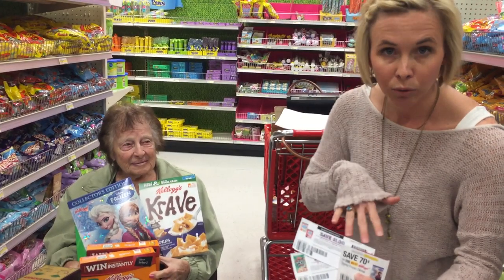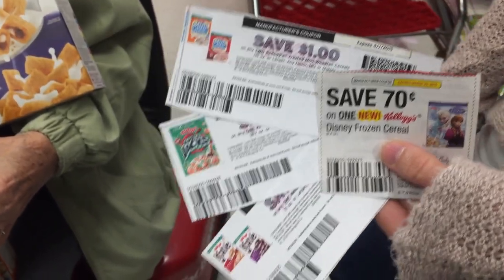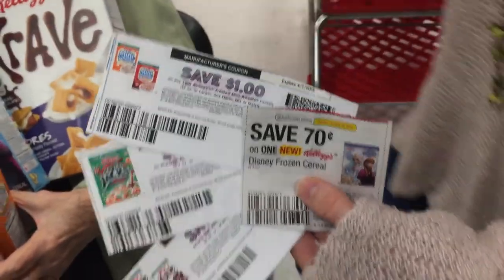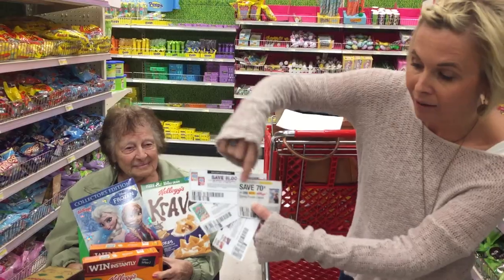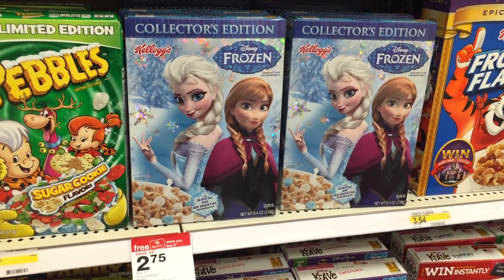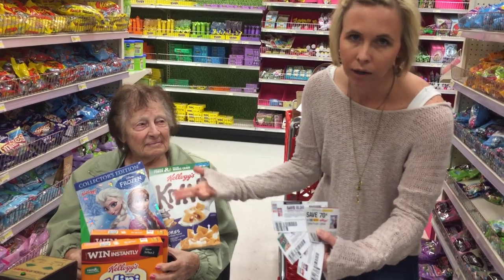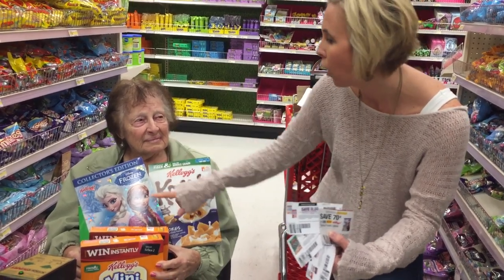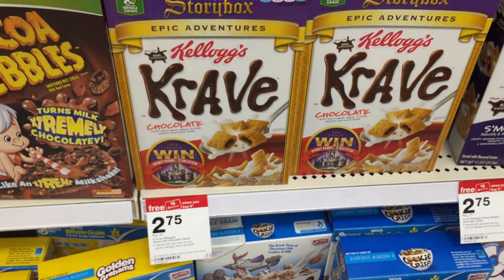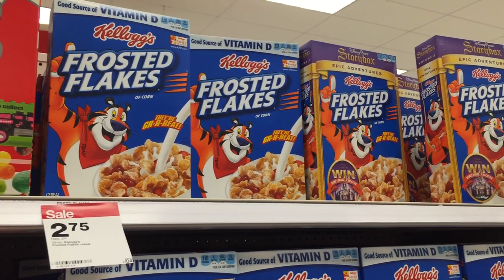So if you go to the Kellogg's Rewards site, sign into your account, you can print 50 cent off one coupons for various cereals, $1 off two coupons, and in a prior insert, there were actually 70 cent off one coupons for select brands. Like I had one for the Disney Frozen cereal. Anyway, basically you're going to use your coupons and you're going to pay, after gift card and coupons, a little over a dollar per box, which is a great price for cereal. Awesome, lots of varieties included. I can't believe how many different cereals they have these days.